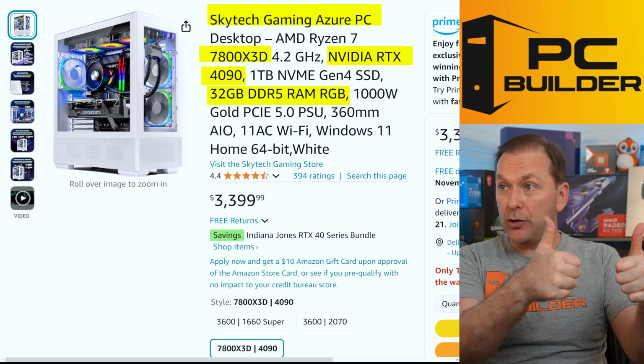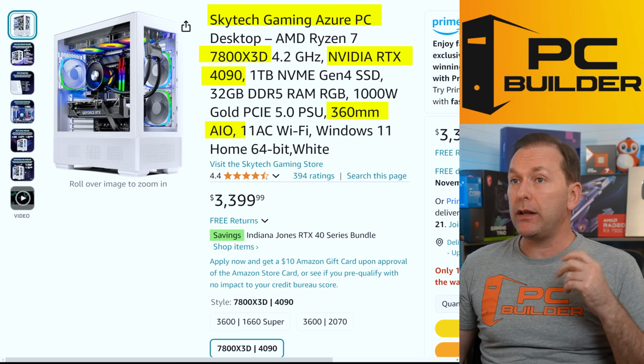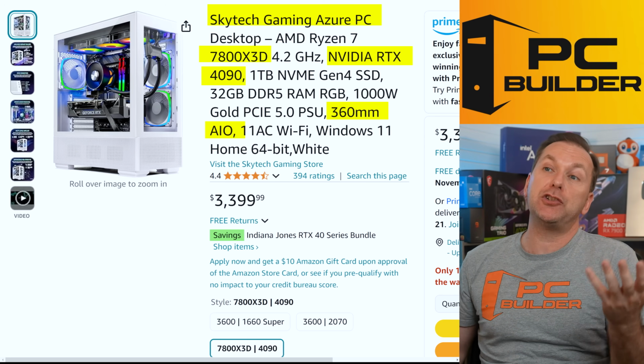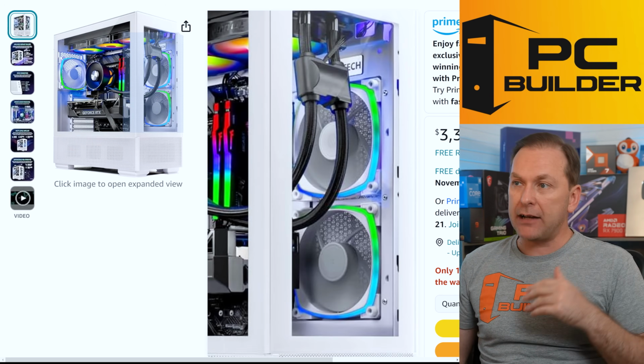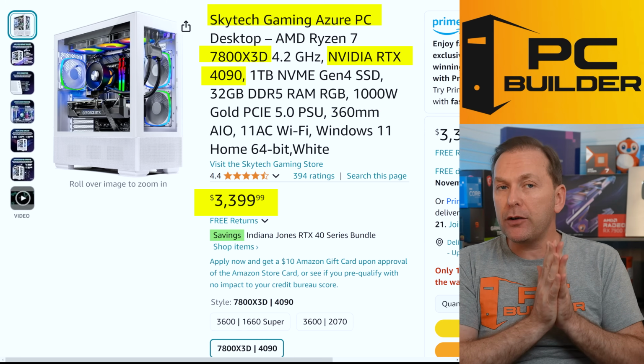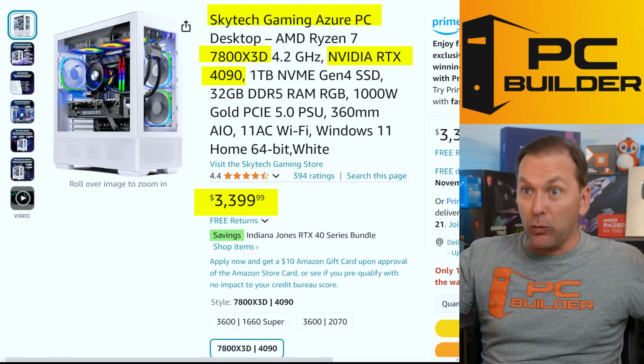32 gigs of RAM, so 2 thumbs up there, a 1000 watt PSU, and a 360 millimeter all-in-one liquid cooler. You often find liquid coolers at this end just because they ship better than the big air coolers, which can actually shear off during shipping sometimes. So overall, great system, $3,400. I don't expect we're going to see huge discounts on these systems because, again, they are running out of them.